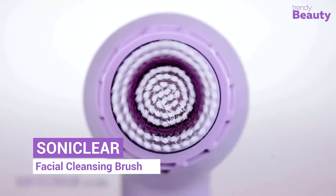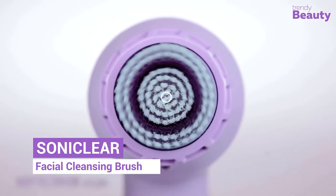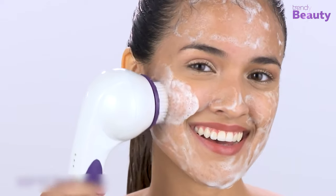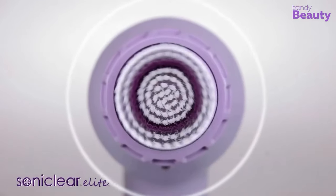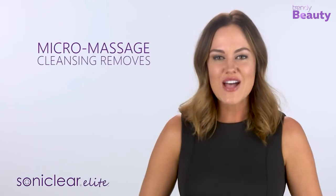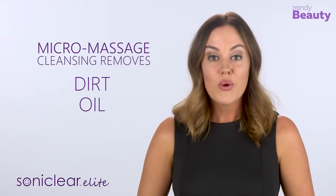Soniclear by Michael Todd Beauty is a state-of-the-art facial cleansing brush designed to provide you with the ultimate cleansing experience. Its patented sonic technology uses over 300 movements per second to gently and effectively remove dirt, oil, and makeup, leaving your skin feeling fresh, clean, and rejuvenated.